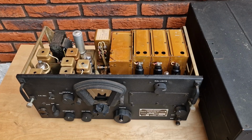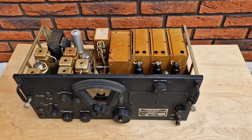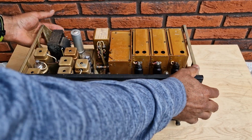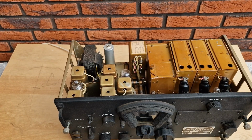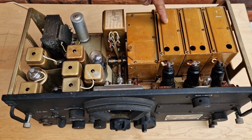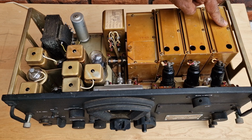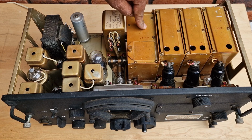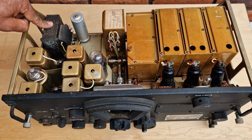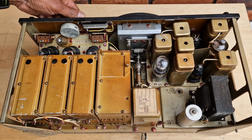Internal top-side view. Opening the receiver, we are greeted by its immaculate internal architecture. The entire layout is modular and highly serviceable, with various aluminum shielded boxes dedicated to critical functions. These boxes house the receiver's oscillator circuits, IF amplifiers, and bandpass filters, each isolated to minimize interference and maximize stability. The heavy-duty power transformer is also prominently visible, a robust component built to military specifications, ensuring stable power delivery even under the harshest conditions.